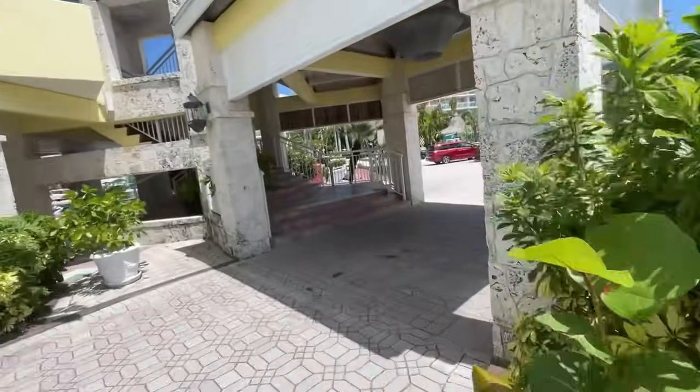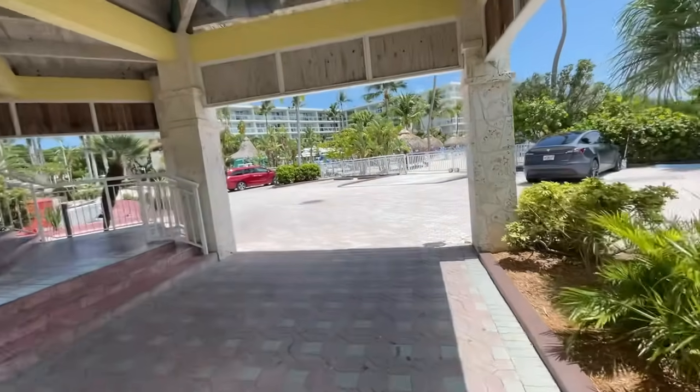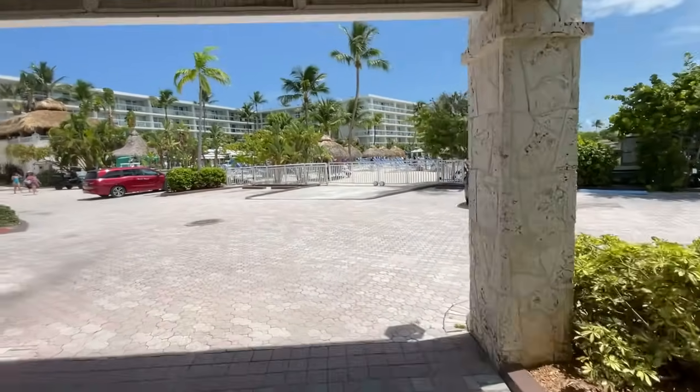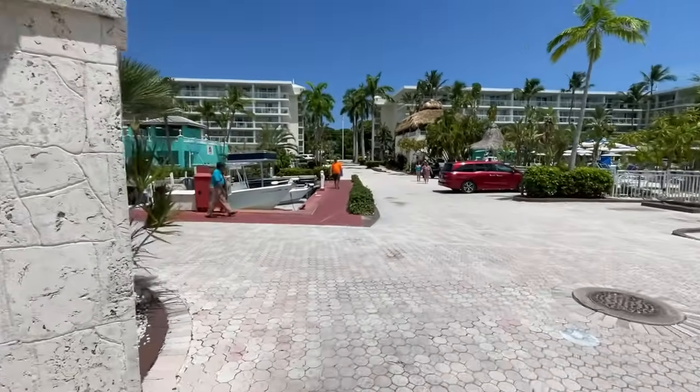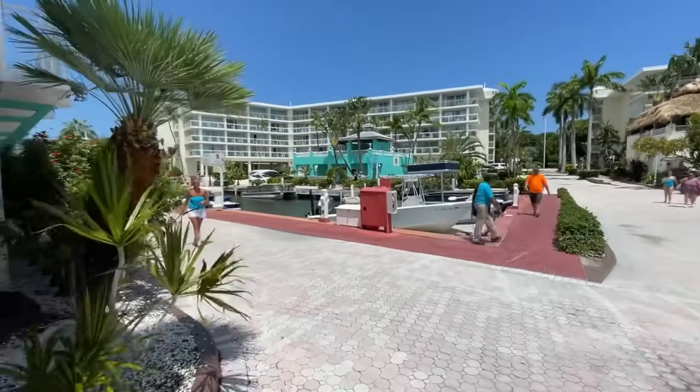Let's see what the name on the place is. It's pretty cool how it's set up where they have the marina over here. Circles around.